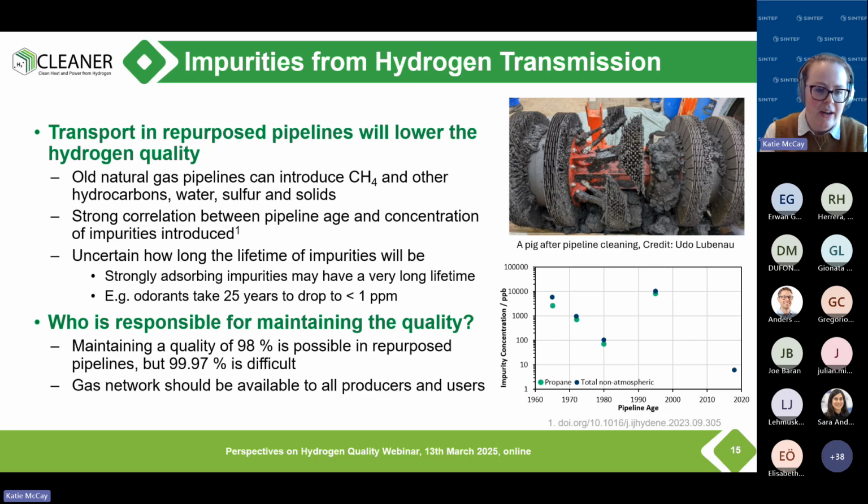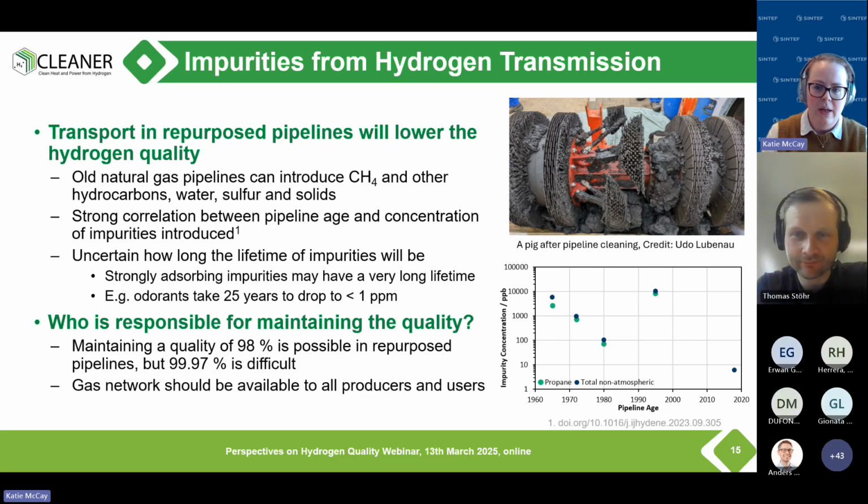So there was one very nice paper from one of our panelists today, Thomas, and his group at HyCenter, and they found a really nice correlation between the pipeline age and the concentration of impurities that you can see in this graph on the right here. So basically, the younger the pipeline, the less impurities that are introduced into the hydrogen when it's being transported there. So you can see a nice linear correlation. Unfortunately, this is not always the case.